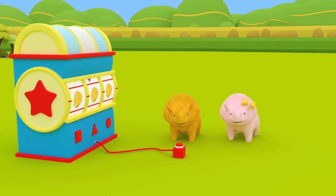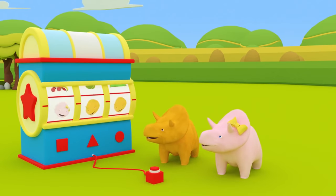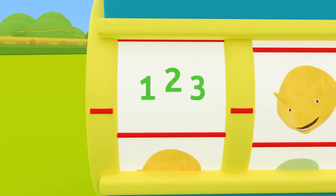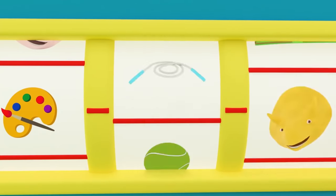Having a good time? Would you like to learn something from the dino dial today? Great! Now who's going to press the dino dial and find out what we'll learn about? It's the colors button. Let's see where the next slot stops.